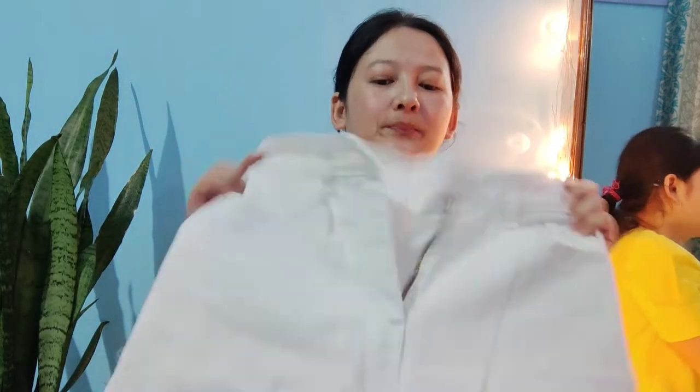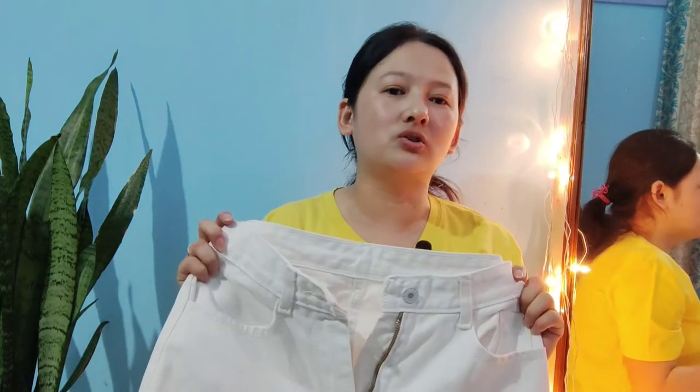And the other one is also a must have. This is white, like pure white, straight jeans, high waisted. I have one, but while alteration, the tailor cut a bit too much, so it became short for me. That is the reason I wanted another one, like a new pair. So I had ordered, but again there was a size issue for me.